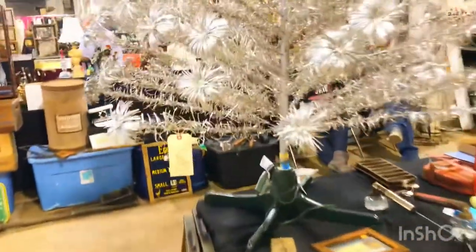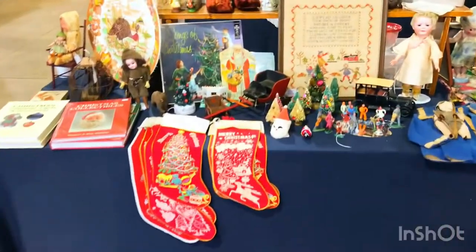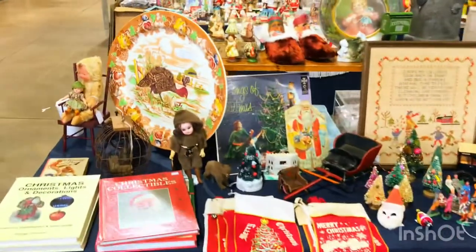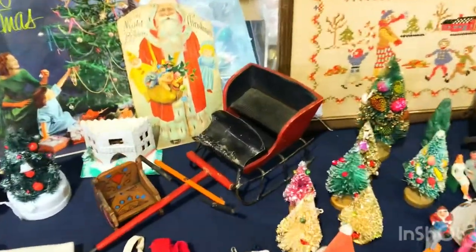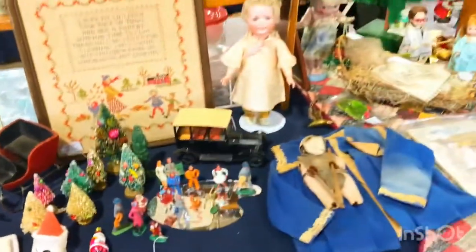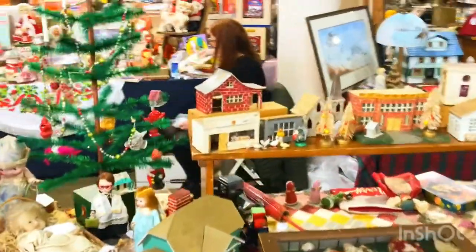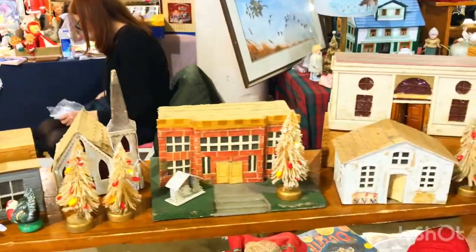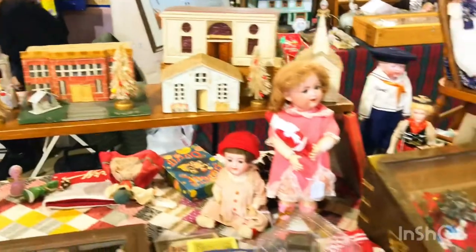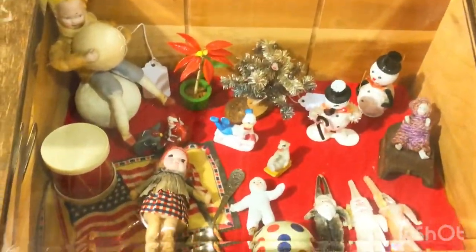And that is $350 for that. We have a nice Christmas display here. She has some vintage stockings. Pretty neat. Some old vintage toys. Really nice old sleigh here. Like all the vintage Christmas things. Christmas tree. Nice little Christmas scenes here. Got some vintage Christmas decorations inside here.